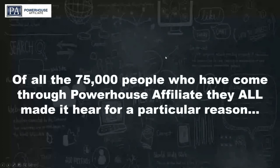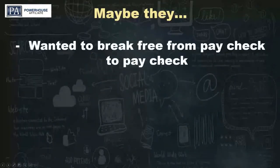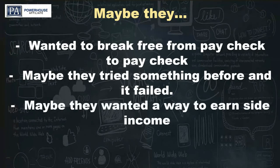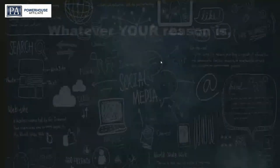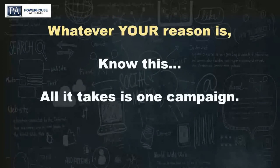So of all the 75,000 people who have come through Powerhouse Affiliate, they all made it here for a particular reason, okay? Maybe they wanted to break free from the paycheck to paycheck. Maybe they tried something before and it failed. Maybe they wanted a way to earn side income, and maybe they just wanted to raise a family and not stress about money like me, okay? Whatever your reason is, all it takes is one campaign.